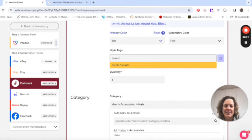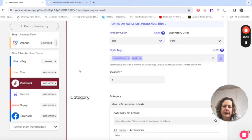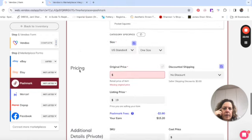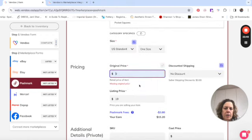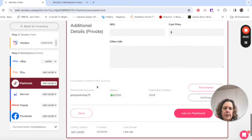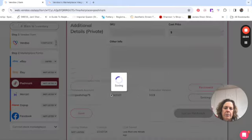So let's just do something simple. Baseball cap. And basic, right? I don't know, and souvenir or something like that, right? So you fill in your style tags. You got your category. It's all set. Poshmark always wants to know what your original price was. I always put 0, then the listing price, and then bam, list on Poshmark.